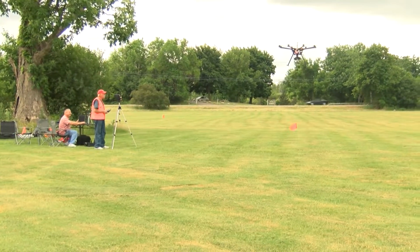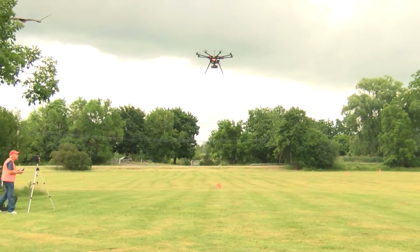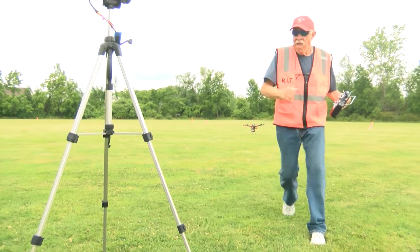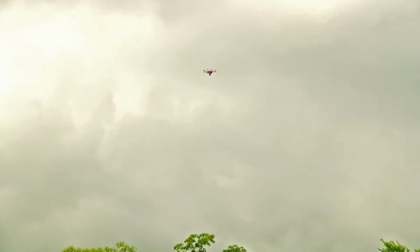On a cloudy summer morning in an open field in Rochester, New York, a group of men had their eyes fixed on the sky. RIT professor Carl Salvaggio was joined by imaging science students and a longtime pilot. The trio was flying an unmanned aircraft system, also known as a drone.